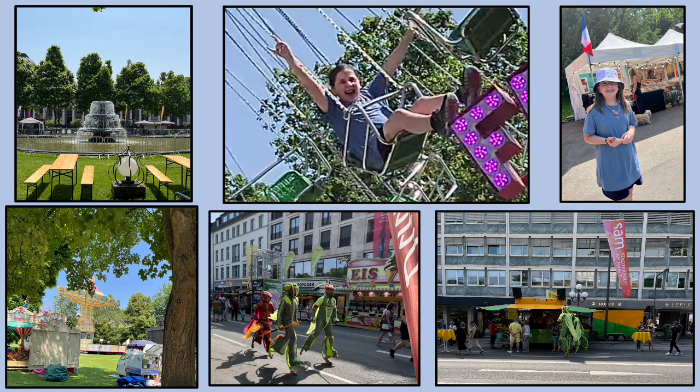Here are some pictures of the cool things you can see while there. Here is the swinging chair ride, as you can see in the middle. Lydia is having the time of her life. In the top left is a picture of one of the fountains in the Bowling Green area. Then at the bottom are some of the street performers walking around.